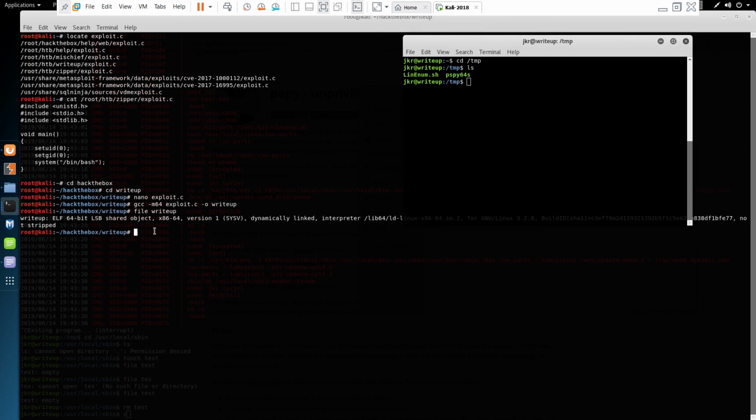Okay. So I'm going to copy this file. I'm going to copy the WriteUp file to my Python HTTP server, which is in my tools directory. So tools, and I'm going to place WriteUp there. So I've got WriteUp going there. Now I'm going to go back to this exploit script and do something.